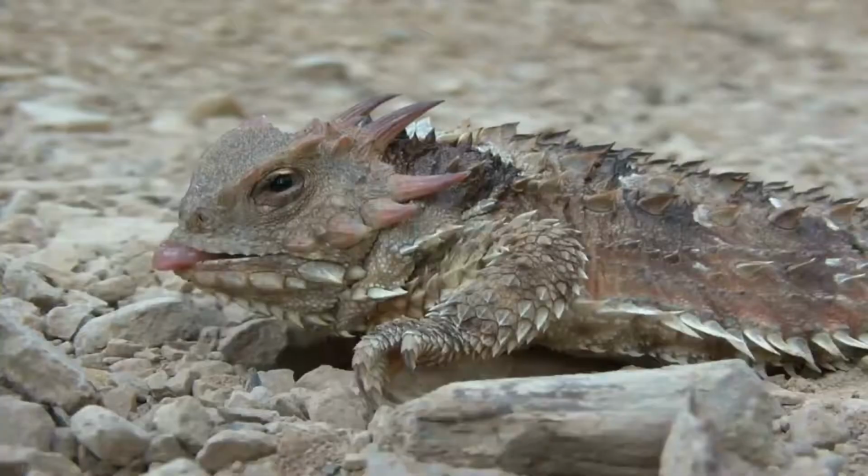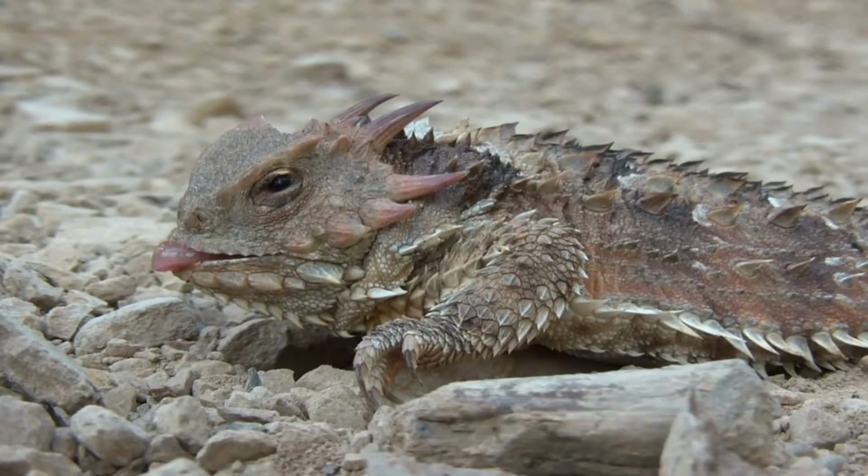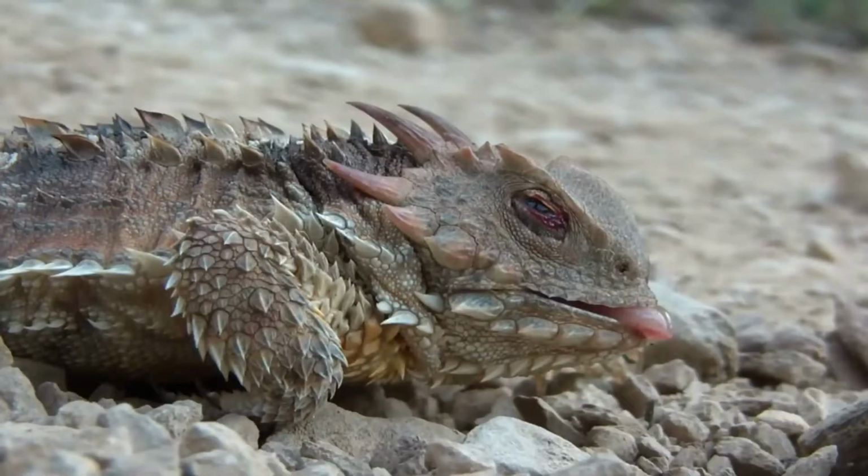The stream of blood can go as far as 5 feet. However, this defense style does come at a cost as the lizard ends up releasing about a third of its blood supply.